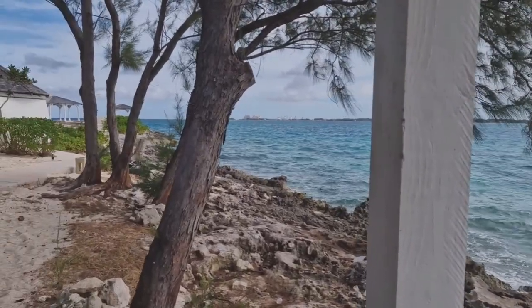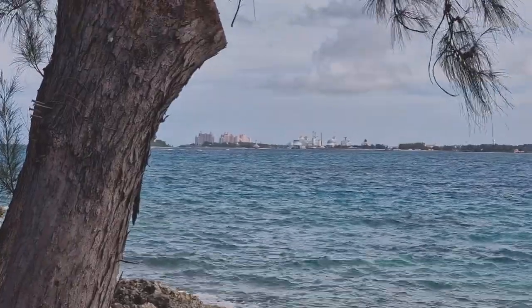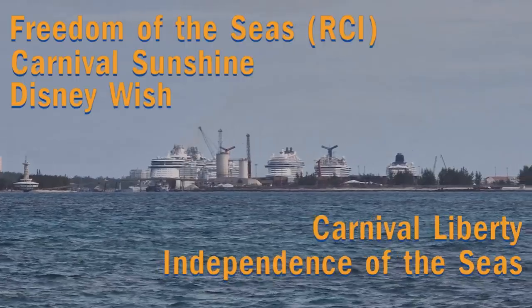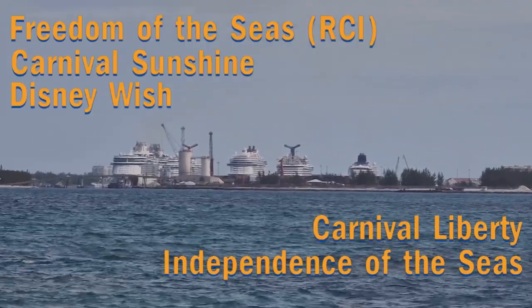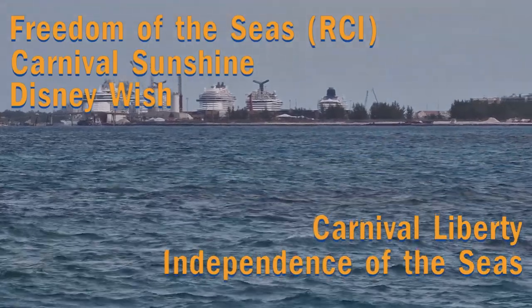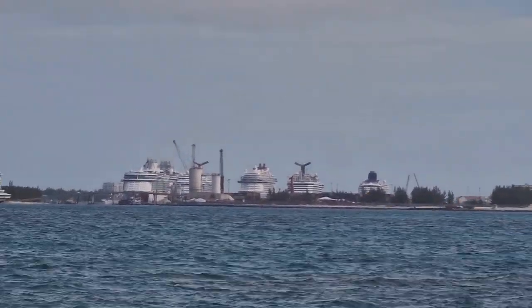From here, you can see Atlantis and the cruise ship. I can see there are a few cruise ships in Nassau today. Looks like there are at least two Carnival ships. And I think the one in the middle is a Disney.